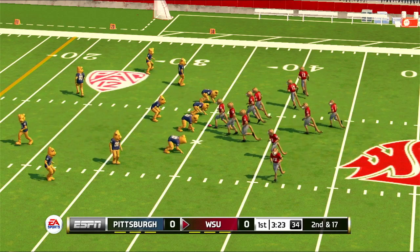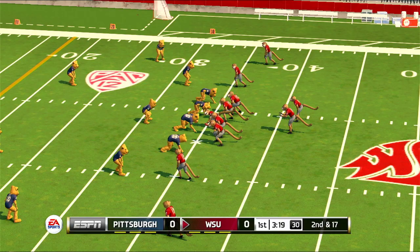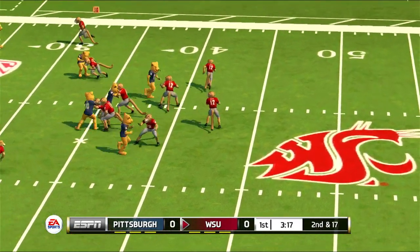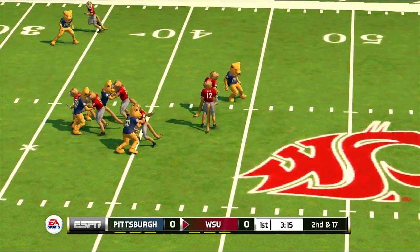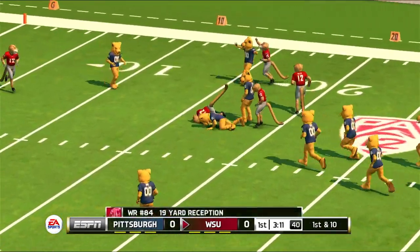Here's the eighth play of the series. Go! 629! Fires out to his wideout. Tackle at the 17.